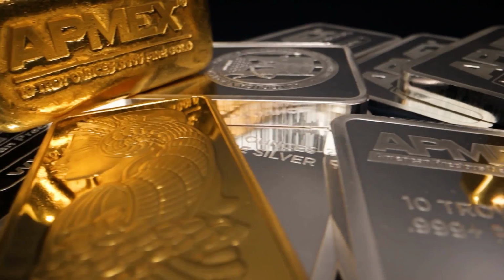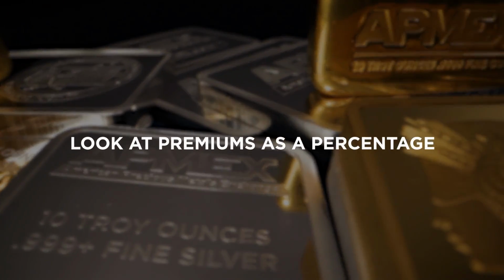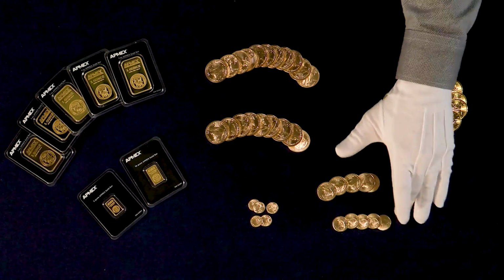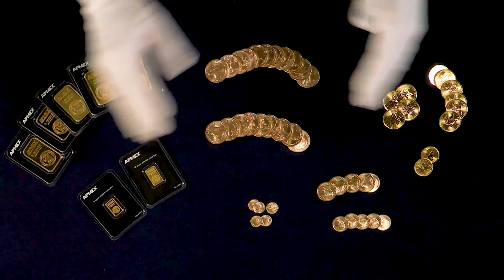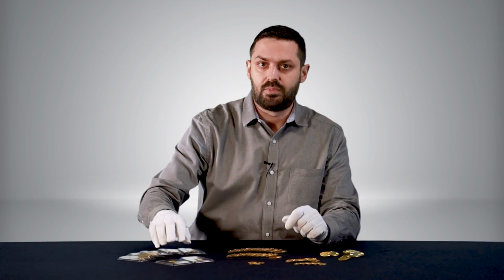First, if you want to maximize your investment, you shouldn't look at the overall price tag or the absolute dollar amounts. You should look at the premium as a percentage. This will make it possible for you to easily compare fractional quantities or compare grams with troy ounces to help you understand if you're getting a great deal or not. So let's look at gold bars both in terms of grams and troy ounces.